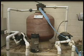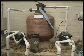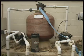Another piece of equipment that can help prevent a drain entrapment is a vacuum release system. If a vacuum were to occur, what happens is as it builds up a certain amount of pressure, it cuts off the motor. So it's a safety release to help cut off the motor to make sure that that vacuum doesn't occur.